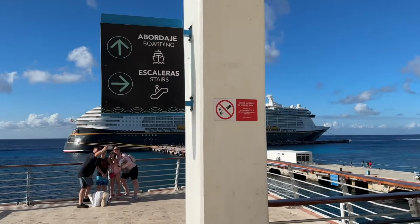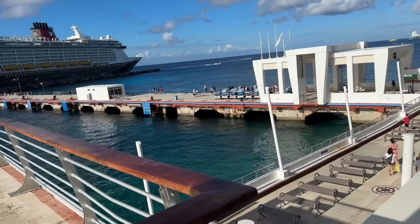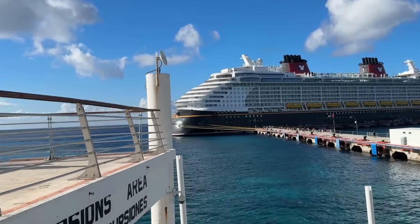So I just did the preliminary check of your first key card. That's not to get in the boat, it's just to get into the boarding area. And there we go, boarding escalators. Beautiful boat. You just walk right down there. The Fantasy, and it's got Dumbo on the back of the boat.